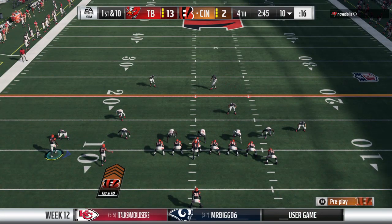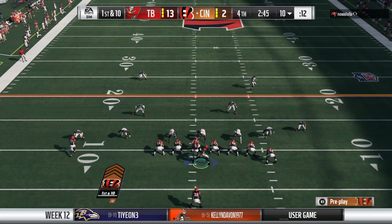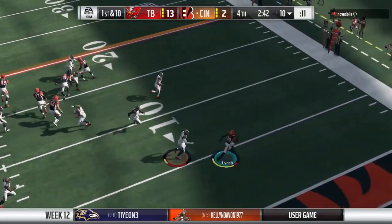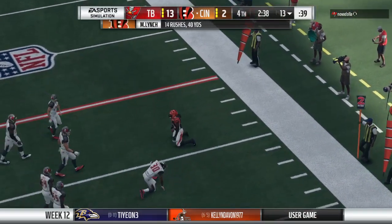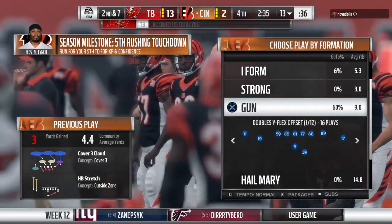All right, here we go. 3-19. In motion right comes LaFell. They'll start on the ground with Lynch. And he'll take this one only up to about his 13-yard line. 3 yards on the pickup there, and it'll be second down.